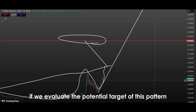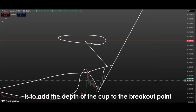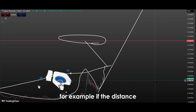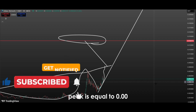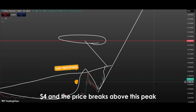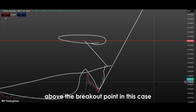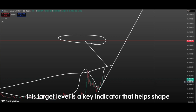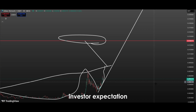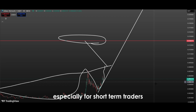If we evaluate the potential target of this pattern, the method commonly used in technical analysis is to add the depth of the cup to the breakout point. For example, if the distance between the bottom of the cup and the pre-handle peak is equal to $0.0014 and the price breaks above this peak, the technical target would be determined by adding the same amount above the breakout point. In this case, the technical target of the pattern would again be $0.0014. This target level is a key indicator that helps shape investor expectations and can be seen as a potential take-profit zone, especially for short-term traders.